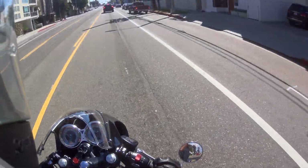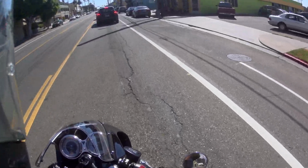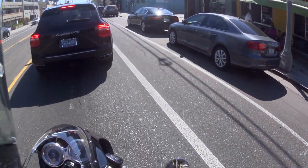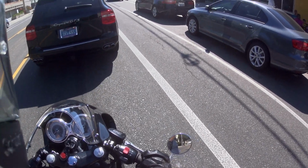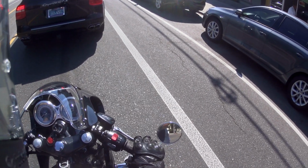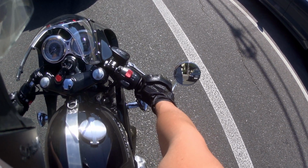The shifts are really good. It's really easy to shift, super smooth. I'm not even gonna mess around here because there's cops everywhere. And yeah, everything's good. It's just a pleasure to ride. It's like a whole different experience riding this thing than what I'm used to. It's really a joy.